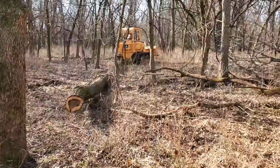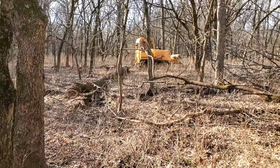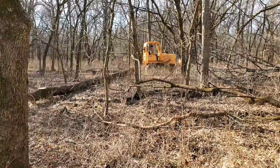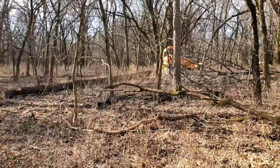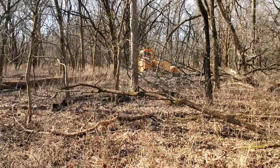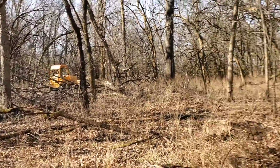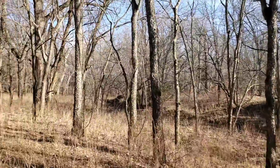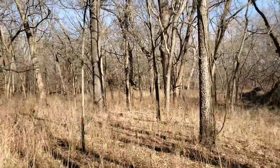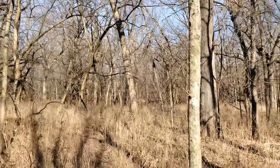Now we've probably already got a couple thousand feet on the deck this morning. I'd say right about 2,000, 2,200. Not breaking any records, but there's wood coming out, and that's the main thing. Dad seems to be having a good time too. While he's doing that, I'm going to walk up here and see if I can cut another one. See if we can do a little video of the cutting. Got a tripod in my pocket here.